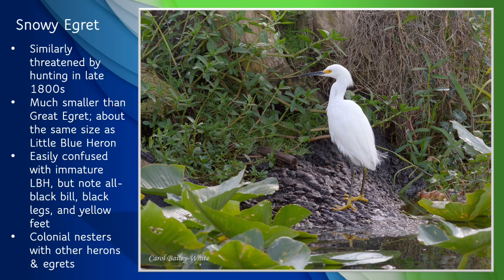They're now fairly common along the St. Johns River, but were also hunted almost to extinction in the late 1800s due to the huge demand for the impressive head plumes that they developed during breeding season, which were used to adorn ladies' hats. They have rebounded since then thanks to conservation efforts, but are now threatened by habitat loss due to development, like most of the birds on this list.